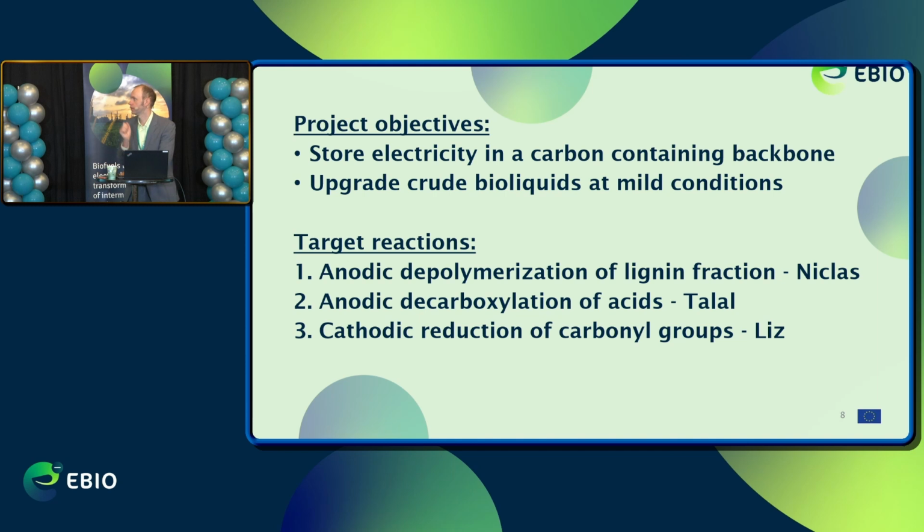If we sum up the project itself, it had two main objectives. The first one was not to go the way via hydrogen and then the hydrotreatment, but really use electrons or electricity directly to store energy in the bioliquids, and doing this upgrading of the bioliquids ideally at the site of production. The reactions we targeted, both for the black liquor and the pyrolysis liquids, were three. First one was depolymerization of the heavier lignitic fractions into monomers that had the suitable size for fuels production.